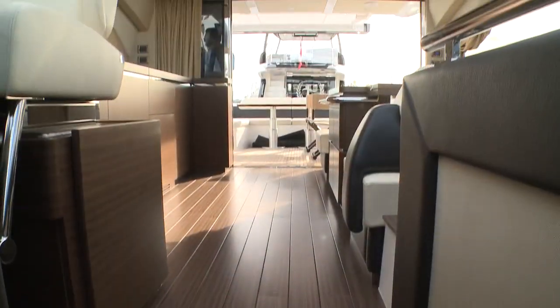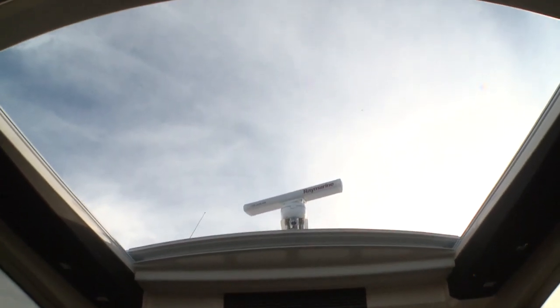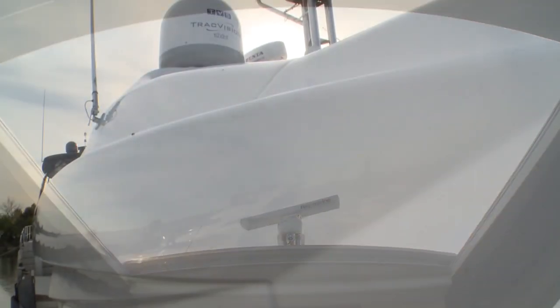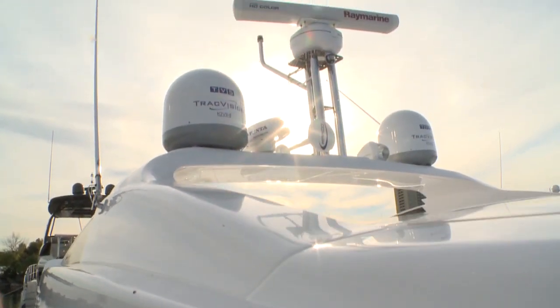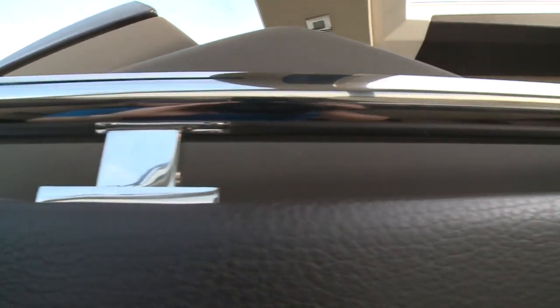And those large windows along the sides open up the otherwise indoor space. But when you slide the enormous sunroof open, it's basically as good as being outdoors anyway. Azimut's designers have placed sturdy grab rails throughout and worked them into the style, so they're just a part of the design, not afterthoughts tacked on.